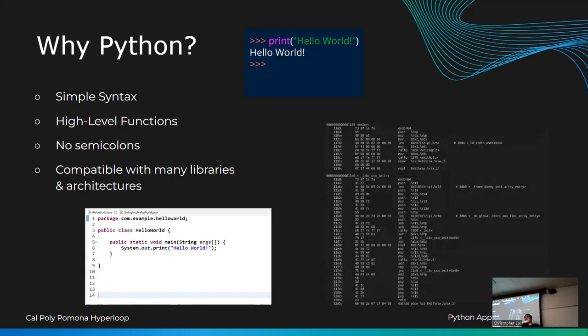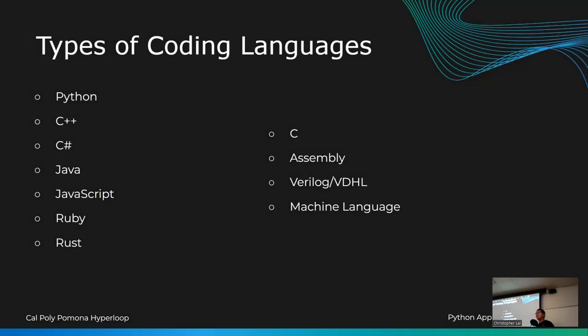This is assembly, and this is hello world in assembly. So all of these three codes basically say the same thing. You wouldn't want to do this, right? I wouldn't. So that's why we stick with Python. Java's okay, but I feel like it's a little more advanced than learning Python in general, at least for a 2-hour workshop.